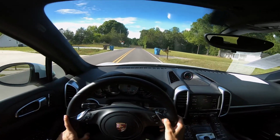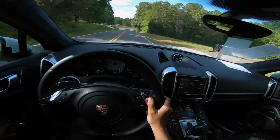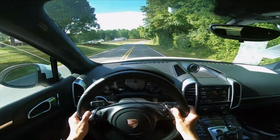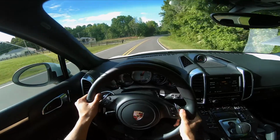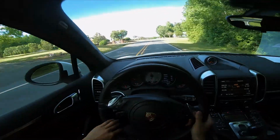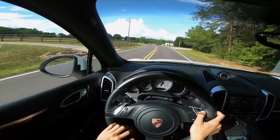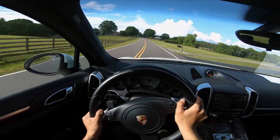Like I mentioned, this vehicle does have a 4.8 V8 engine that produces 420 horsepower, and this thing sounds pretty good. Let me roll the windows down just a little bit. It's not bad at all. Stock exhaust, I mean, these things make pretty good induction noise, and the exhaust sounds pretty good. I'm sure with an exhaust, these things sound absolutely gnarly, especially in between shifts.